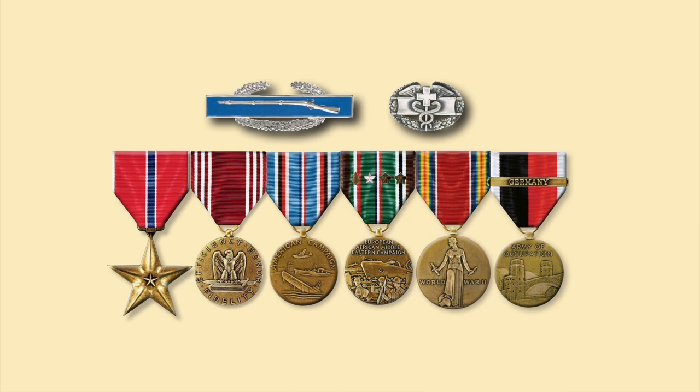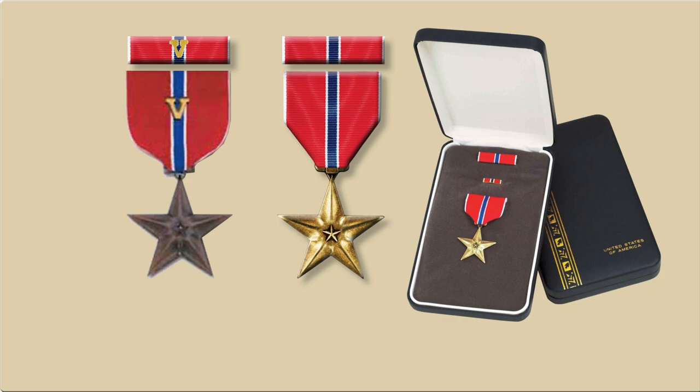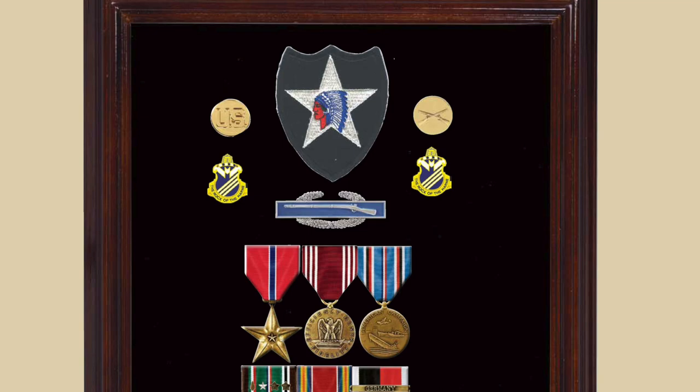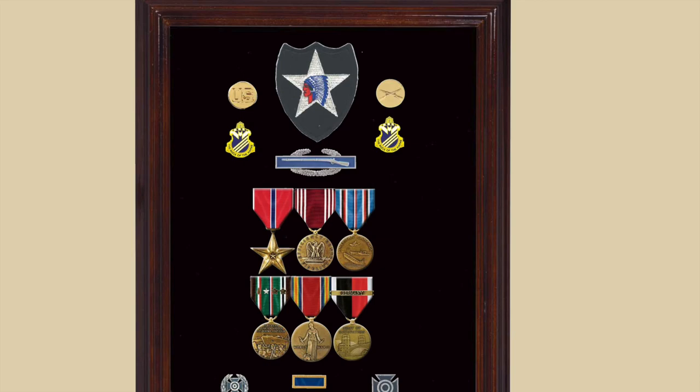Now, the Bronze Star is authorized in 2 degrees, one for valor, as shown on the left, and it has a V device affixed on both the ribbon and the drape, and one for meritorious service, and it is presented without a V device. Here, an infantryman of the 38th Infantry Regiment of the Indianhead Division displays his combat infantry badge, decorations, service medals, and marksmanship awards.